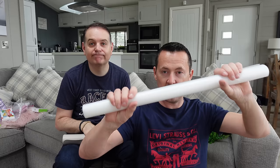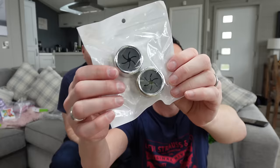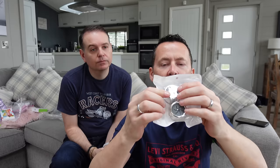And then the very last item, which you've got to have. This is like your typical caravan thing. You can't get them out of the packet because it's sealed, but we're going to put them up. They are things to stick your tea towels. So you screw them on or stick them on. I think these are stick-on ones. And then pop your tea towel in it and it holds your tea towel.